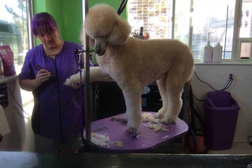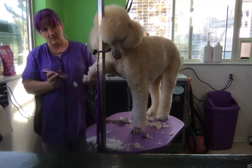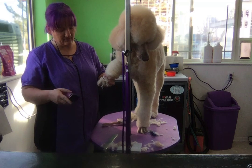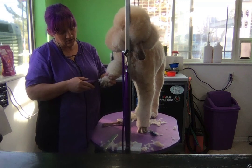Again, this one, instead of starting on the bottom, I'm starting on the top. And you can go to the 30 length, using the 30 length, going around the nails and the toes.